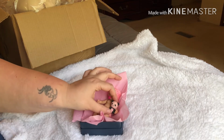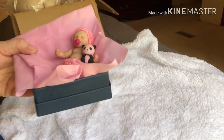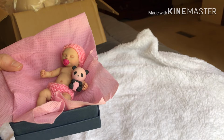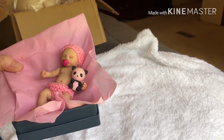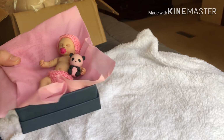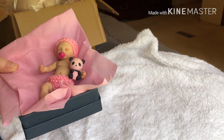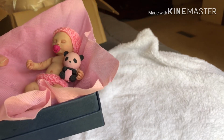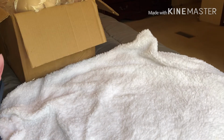it. And this is my Alyssa Catherine. Or Catherine Alyssa. I haven't decided yet. But, you know, all my babies have two names. So, this is probably going to be my little Lissy. That's what I'm going to call her, is Lissy. Isn't she just a doll?